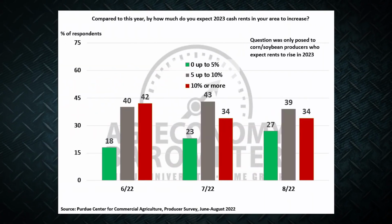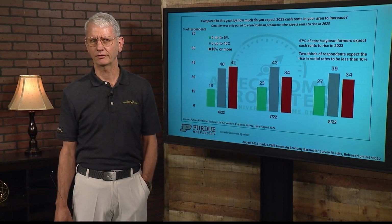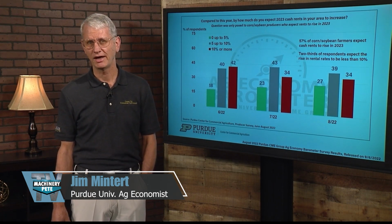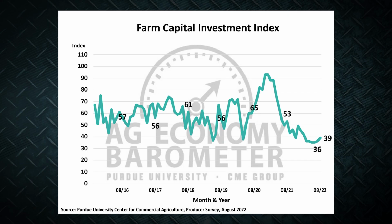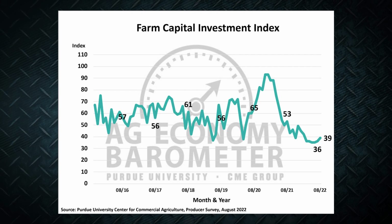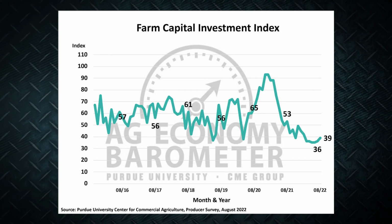Another issue on their minds: farmland cash rental rates. 57% of the corn and soybean farmers in this month's survey said that they expect to see cash rental rates for farmland rise in 2023 compared to 2022. Two-thirds of those respondents said that they expect the rise in rental rates to be less than 10% per acre. There's also a small improvement in the Farm Capital Investment Index in August. However, producers still view this as a relatively poor time to make large farm machinery and building investments.